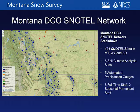We have some automated precip gauges, which are just standalone. And then as far as our staff distribution, we have six full-time staff in the winter and then two seasonal permanents in the summer. So a staff of eight of us covers all of this for everybody in this area. So it's a huge workload for us. I mean, we spend half of our winter planning our next summer.